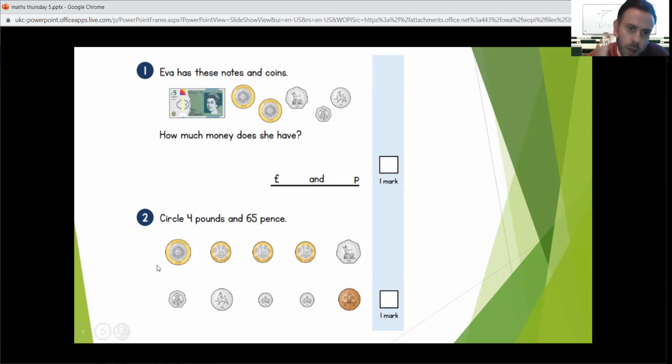Number 2 is you have to circle £4.65. Okay, I'm going to circle the £2. I can't actually do it, but I'm trying to show you. So we've got £2, one of the £1 for £3, and that's £4. So circled those 3, £4. And then we need to make 65. I'm going to do 50p, a 10p, and a 5p for 65. £4.65. Give yourself a little mark for each of these, like a little mini test here to have a go at.